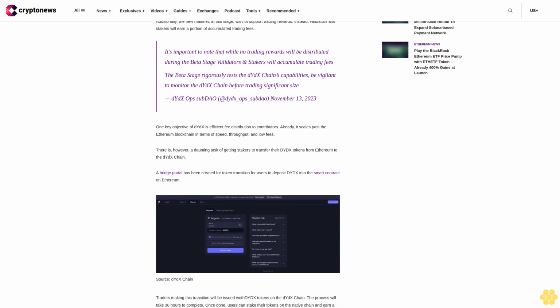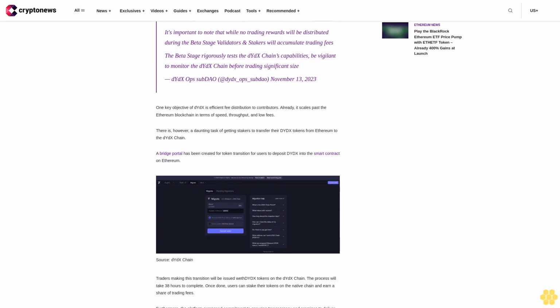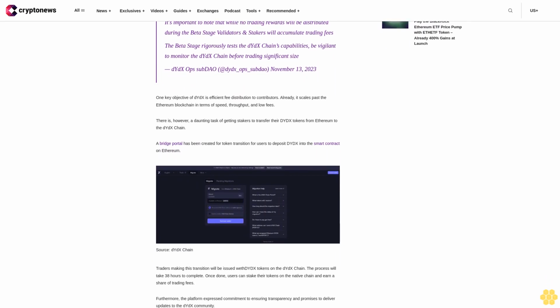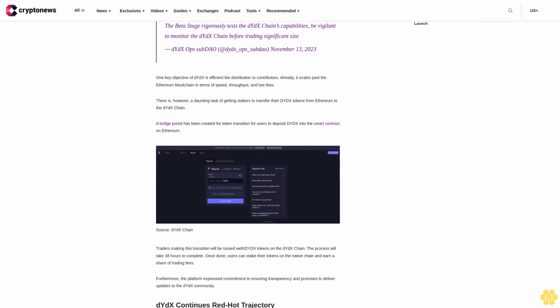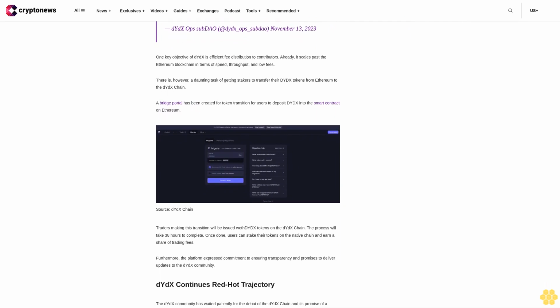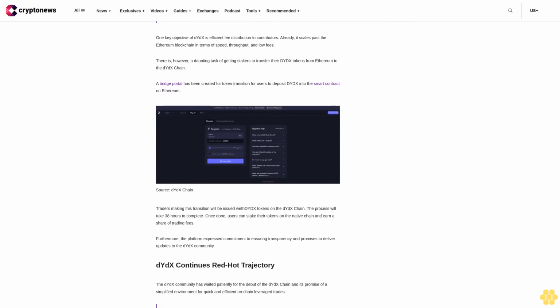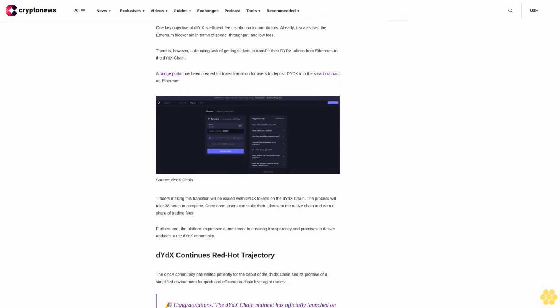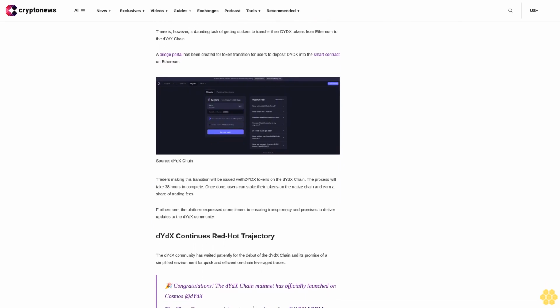One key objective of dYdX is efficient fee distribution to contributors. Already, it scales past the Ethereum blockchain in terms of speed, throughput, and low fees. There is, however, a daunting task of getting stakers to transfer their DYDX tokens from Ethereum to the dYdX chain. A bridge portal has been created for token transition for users to deposit DYDX into the smart contract on Ethereum. Traders making this transition will be issued with DYDX tokens on the dYdX chain.